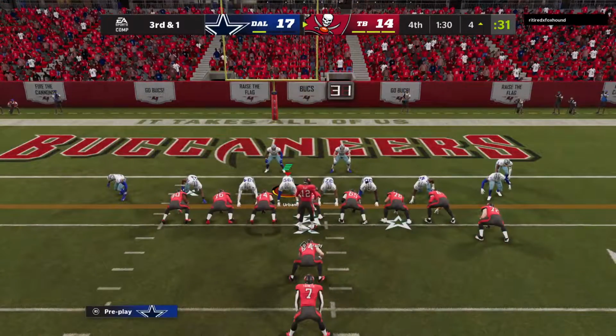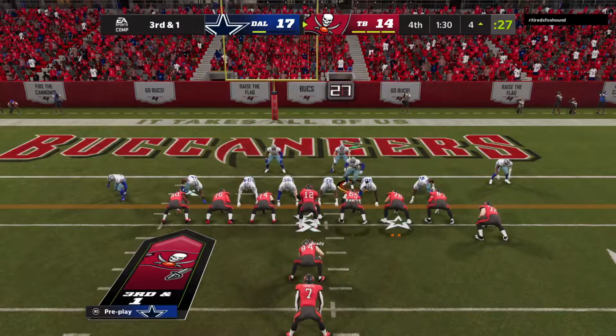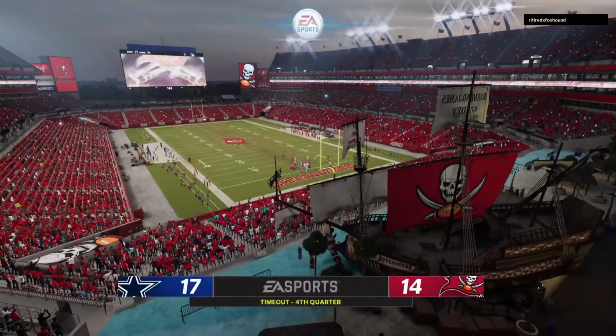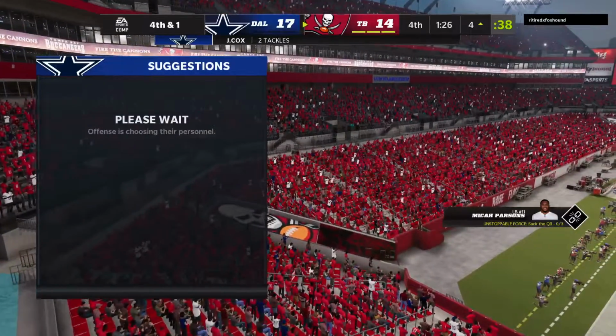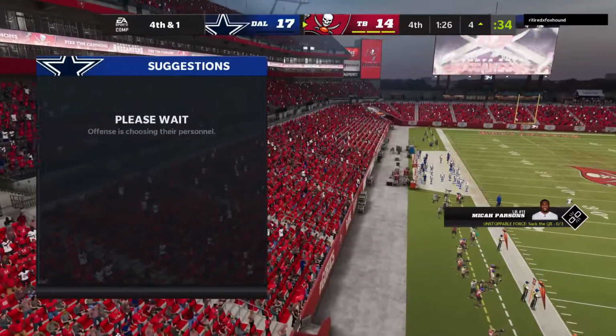Heavy set out there on 3rd and 1. They're going to go with a tight end here on the running play. He is going nowhere as he is enveloped behind the line. The Cowboys signal for their third and final timeout as they head to the sideline and talk over what to do next.